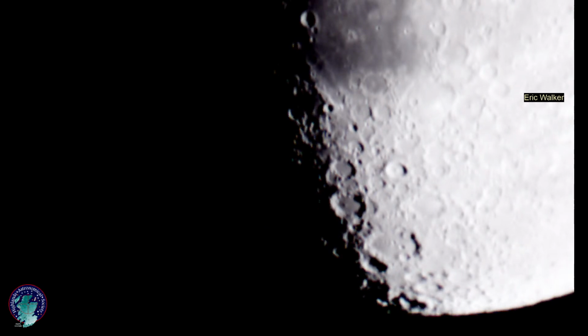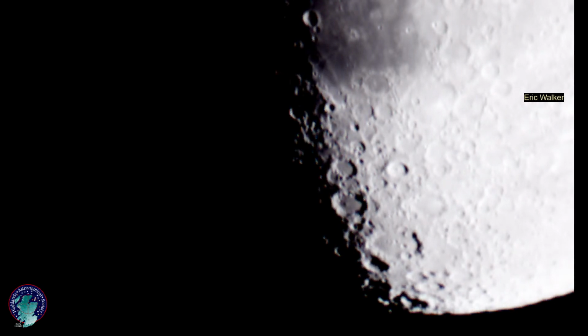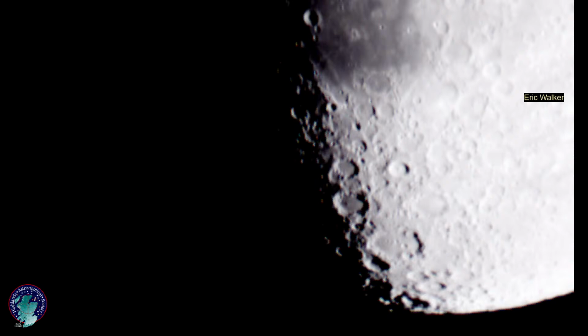Well, there's a feature I quite often try and go for, which is called the X on the moon. That's the joining point of about four craters, I think it is. And it lasts, they say, about three hours. To photograph it, you're lucky if it lasts about an hour and a half.